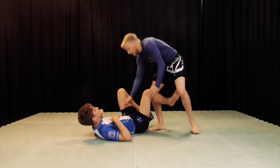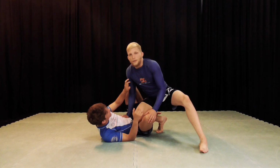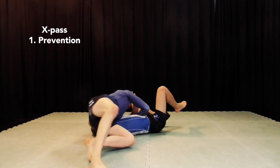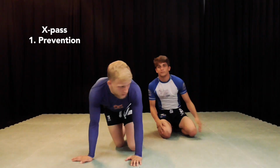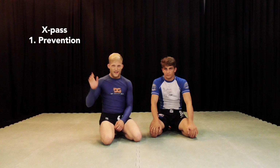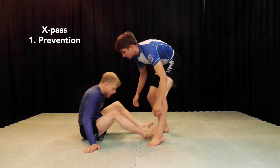Third option, here I go for the knee slide, where there's relatively good frames. He made one mistake, he's not defending his head, so I'm going to up his head, keep my feet back, do the long step. So all these 3 passes come off a mistake my opponent makes. So to prevent that, you don't want to overcommit, and you want to defend your head. So let's look at the first one, the X pass.